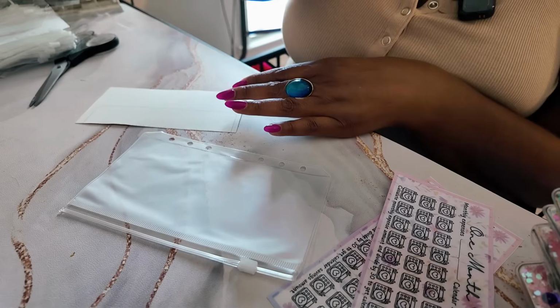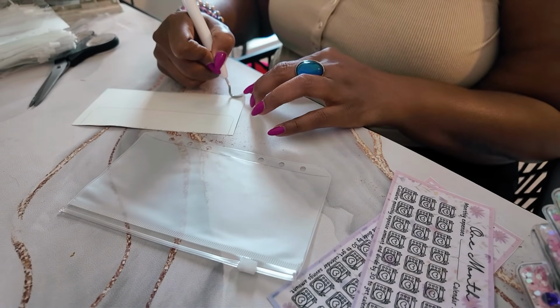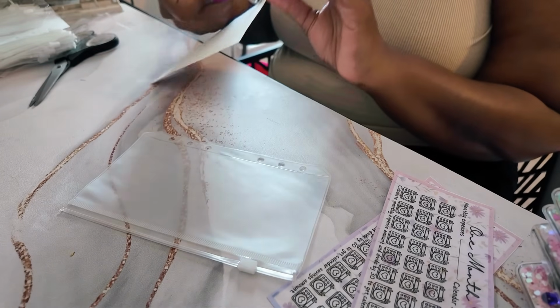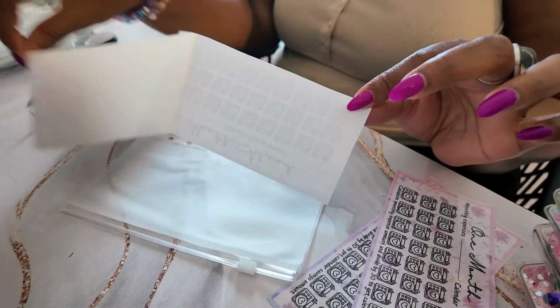So I'm going to use a hook tool, but you don't have to. I just don't like to sit here and muscle with it to separate it. So I'm going to use the hook tool to pick up the backing. And then it's like this. This is a sticker. This is the backing.